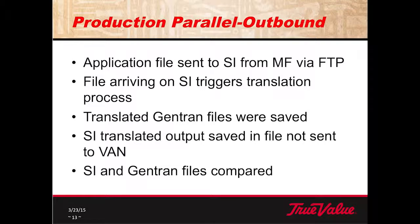Outbound was very easy because outbound is batch. So when we do outbound, for instance, we send 850s only 3 or 4 times a day. So the files going into SI and coming into Gentran were in the same sequence, so it was very easy to compare them. So we compared them.